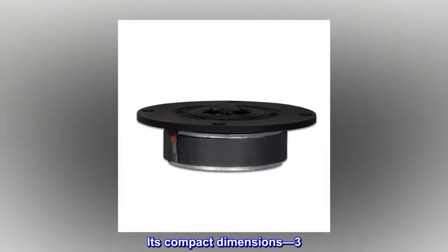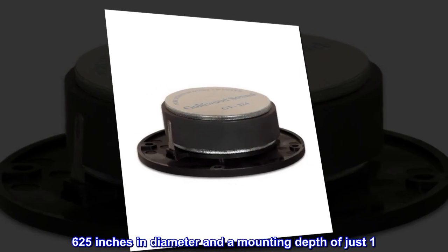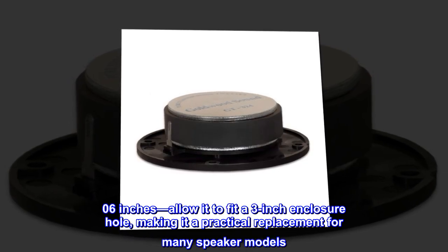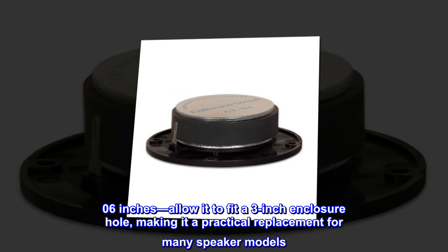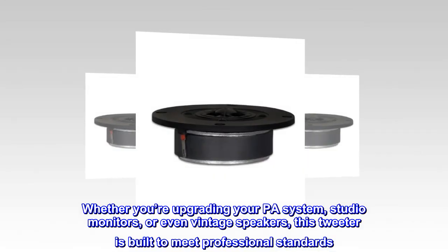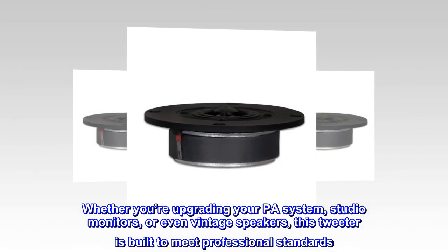Its compact dimensions, 2.625 inches in diameter and a mounting depth of just 1.06 inches, allow it to fit a 3-inch enclosure hole, making it a practical replacement for many speaker models. Whether you're upgrading your PA system, studio monitors, or even vintage speakers, this tweeter is built to meet professional standards.